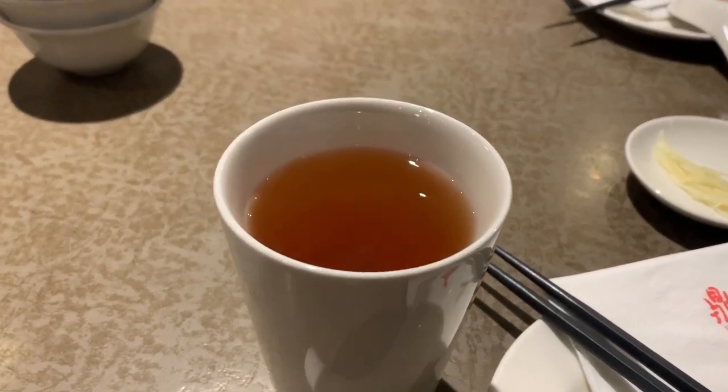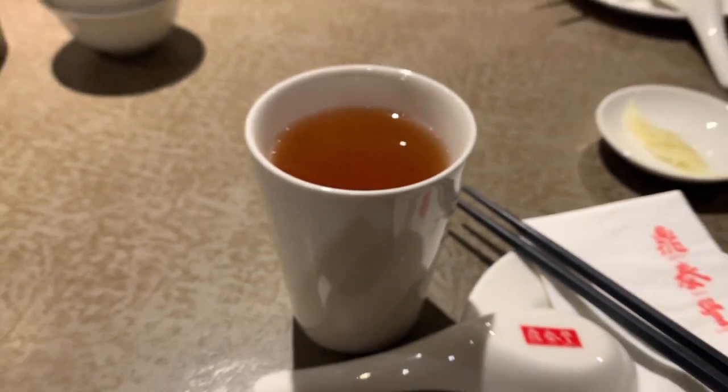Okay guys, so this is the jasmine tea and let's taste it. Yeah, it's very warm. Normal hai, green tea lag rahi hai, to bas. Apparently this is made from fresh jasmine flower. Not that great.